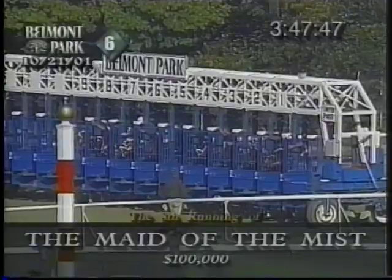Finishing up the stakes program on Saturday and moving right into Sunday's stakes program of 4 New York State bred races, starting with the Maid of the Mist for 2-year-old New York bred fillies going a flat mile. Let's head down to New York for the call of the Maid of the Mist.